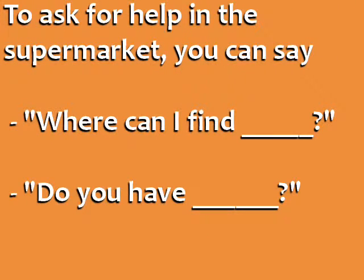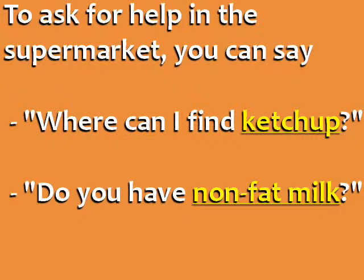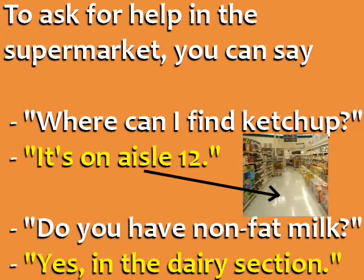To ask for help in the supermarket, you can say, "Where can I find...?" or "Do you have...?" For example, "Where can I find ketchup?" "Do you have non-fat milk?" The supermarket employee can respond, "It's on aisle 12." Aisles are the corridors in the supermarket.